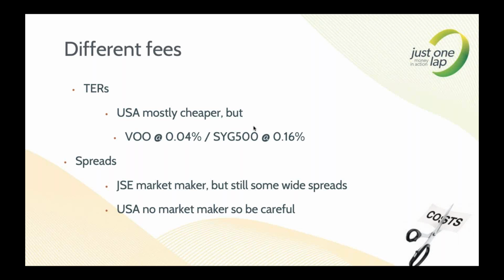Compare that to the Sygnia 500, which is our cheapest S&P 500 fund locally, 0.16. Now, don't get me wrong, 0.16 is monster cheap, but it's 4 times. Our cheapest ETF in South Africa is the Satrix 40, which is now 0.1%. And that's still 2.5 times. So the beauty of the price wars that have come along is that we're quibbling over fractions of a percent. The difference here is 0.12% difference on the TER of these two. That's a great place to be haggling over.